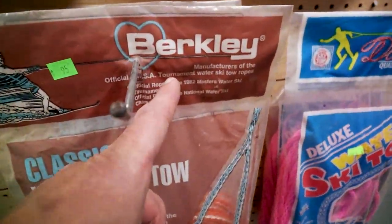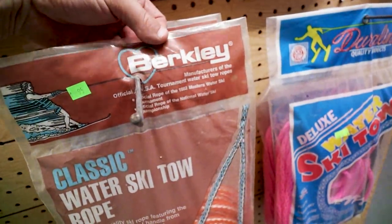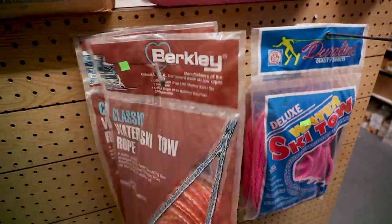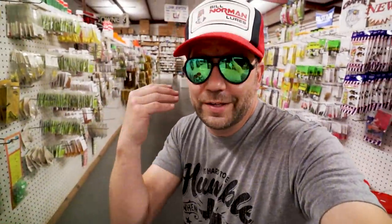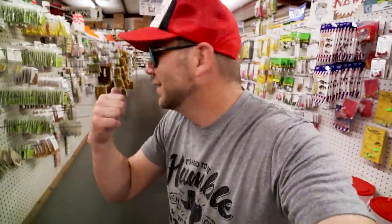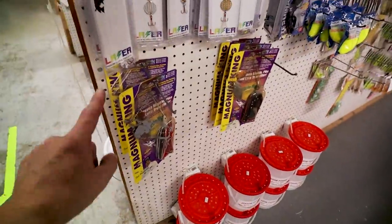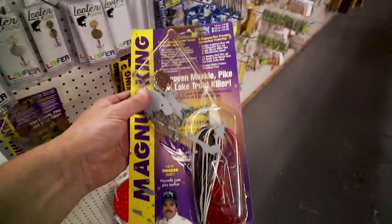But look who makes it. Berkley. I had no idea that Berkley made ski ropes. That's awesome. Okay, next aisle. We are getting into the lures, and it looks like I see some Jensen original baits. So we're gonna take a quick walk down this aisle. Okay, so literally at the very end of the aisle, we're not even in the aisle yet.